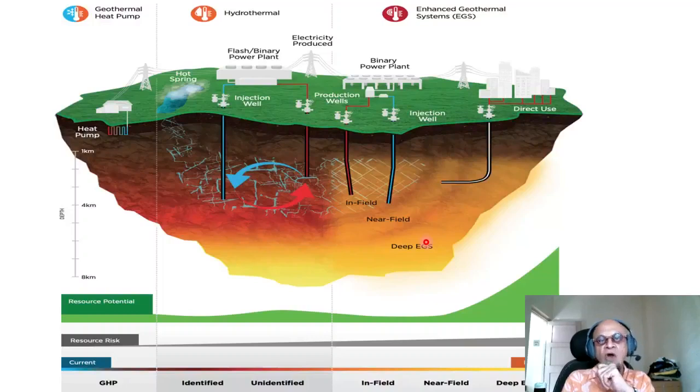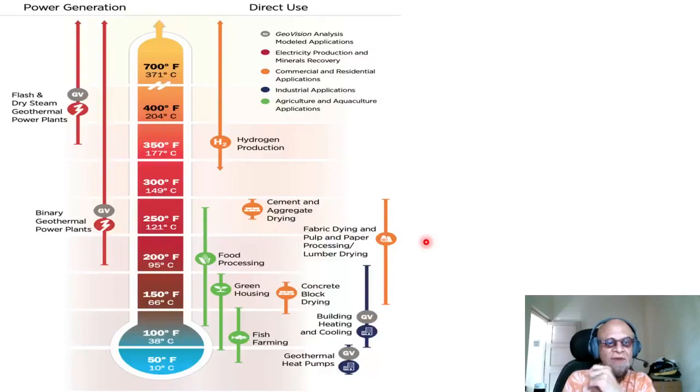incredibly warm rocks which can produce supercritical water, which means it's at such a high temperature and pressure that it doesn't even behave like a normal gas anymore. But to use that, you will need special materials to deal with it. So that's what we have to remember.